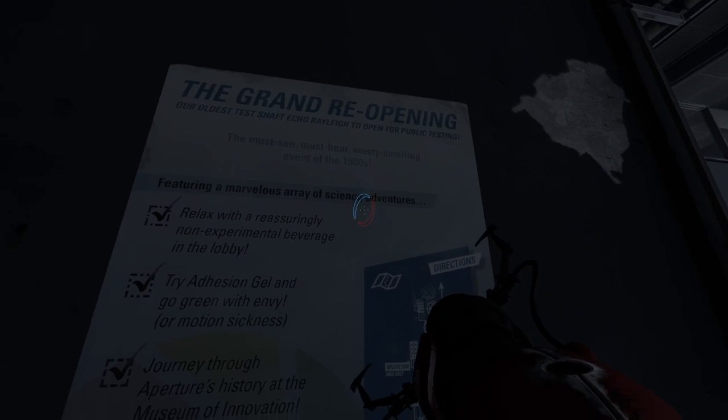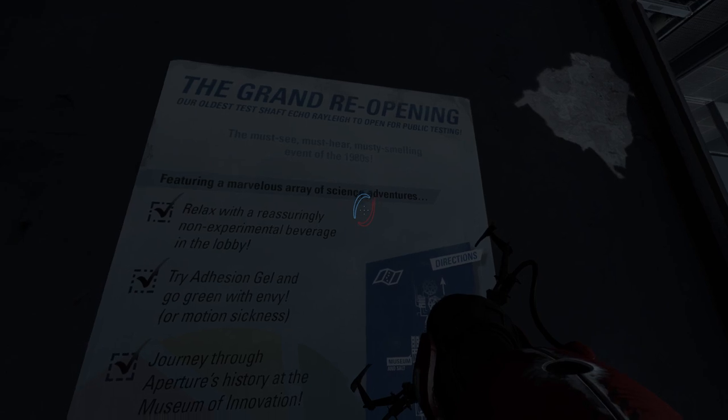The grand reopening, our oldest test shaft, Echo Rayleigh, to open for public testing. The musty smelling event of the 1980s, featuring a marvelous array of science adventures. Relax with a reassuringly non-experimental beverage in the lobby. Dry adhesion gel and go green with envy or motion sickness. Journey through Aperture's history at the Museum of Innovation. Reopening soon. Exact date TBA.